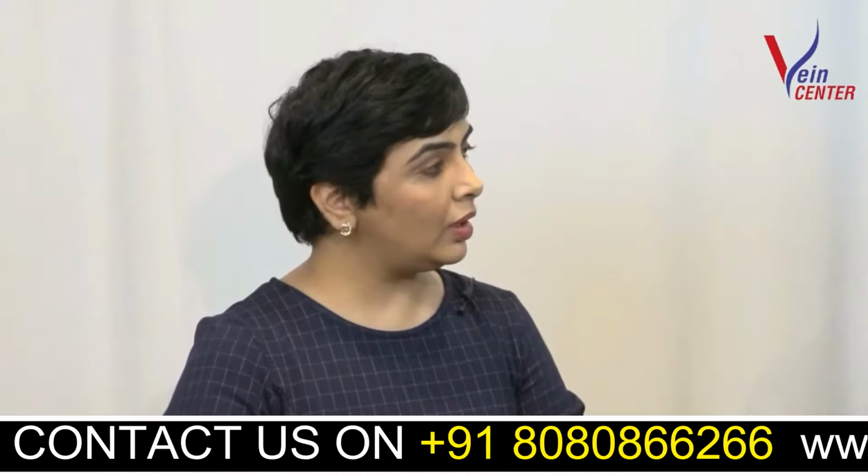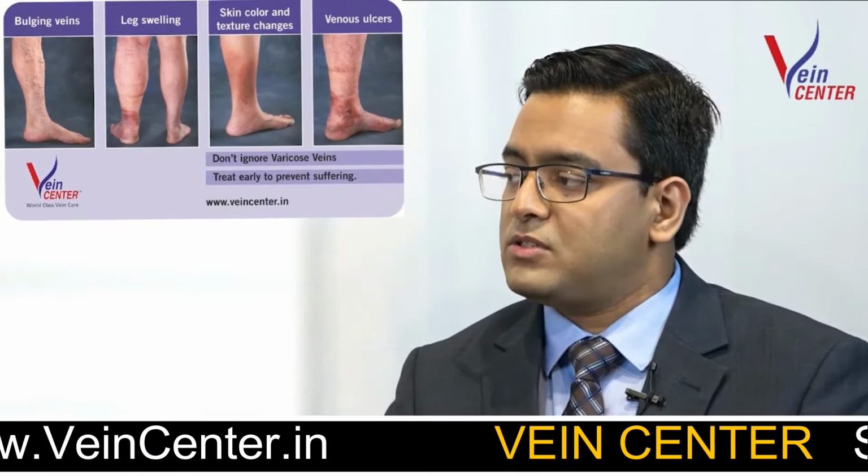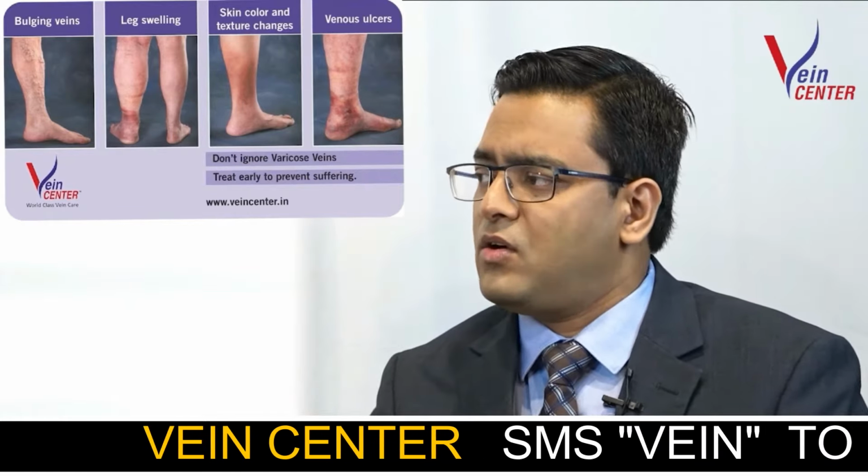Dr. Saurabh, what are these varicose veins? Varicose veins are the bulging blue varicose veins on people's legs. These can be seen on the thighs, calves, and even on the feet. Varicose veins also cause skin darkening, swelling, and open wounds on the legs, which take a long time to heal.